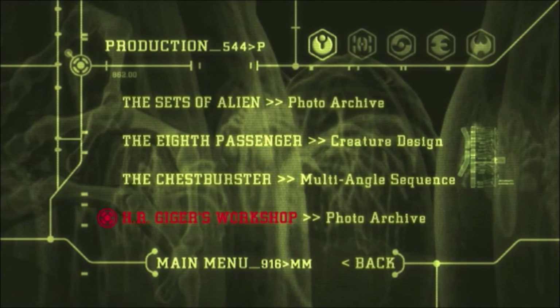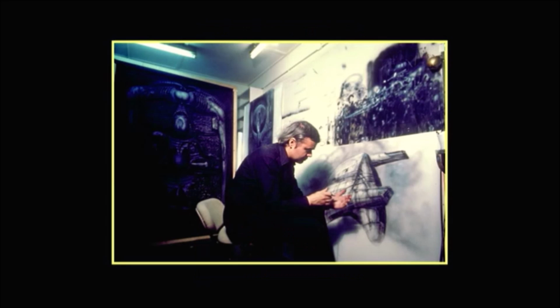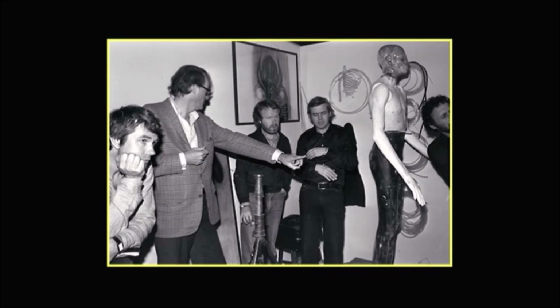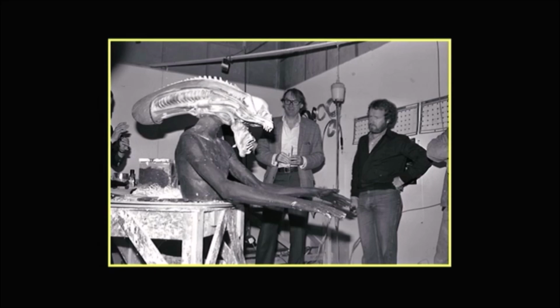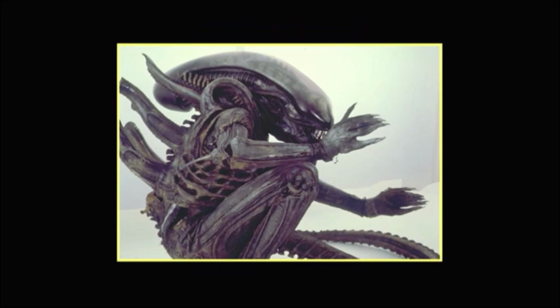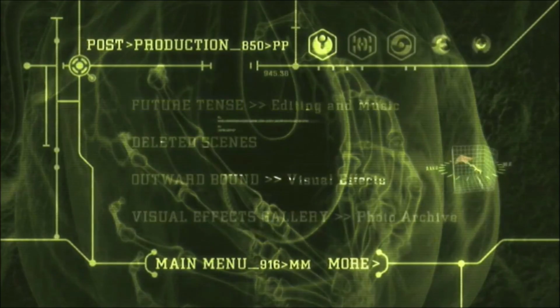Very cool. In the H.R. Giger's Workshop Photo Gallery, there's a closer look at the master at work. As described, artist H.R. Giger at work on the full-size Alien in a custom-built workspace on Stage B at Shepperton Studios. Also seen here is Carlo Rambaldi, who designed the mechanics of the alien's head and jaws. A great look at the making of the alien creature, including some special promotional images. The next section of the disc is post-production.